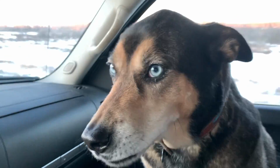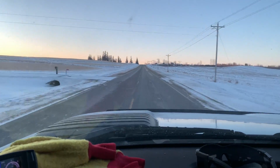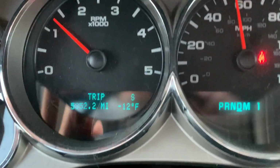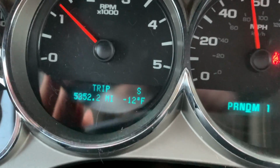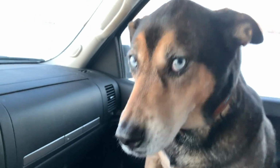Me and Rigby, we're on our way mining. We just thought we'd take a little look at the temperature before we get there. Let's take a look here. Minus 12 degrees Fahrenheit. Perfect. Let's go get some gold.